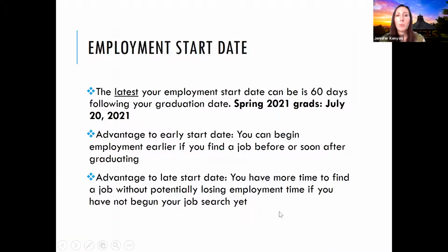So the latest your employment start date can be is 60 days following graduation, again, allowing for your 60-day grace period. You can choose an earlier date. The grace period is optional, but personally, I recommend that you use your grace period. The advantage to having an earlier start date is you can start working earlier. Again, if you already have a job lined up and you know where you're going to work and maybe you already have a start date in mind, that can be an advantage to you.